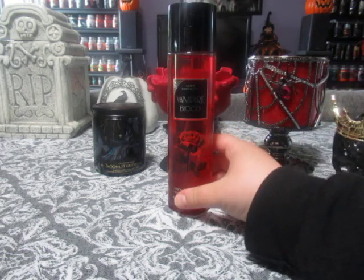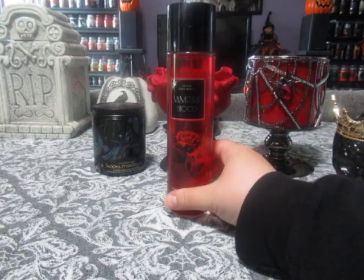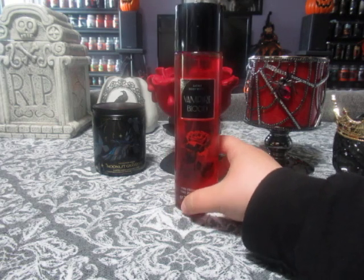The thing is with Vampire Blood though, you have to be careful wearing this. I would suggest not spraying this on any white clothing, because it may stain your clothes. If you're going to wear this, put it directly on your skin and do not spray it on white clothing, because like I said, it might stain your clothes. But otherwise, I love Vampire Blood. So this had to come home with me. This actually was the first thing in my bag when I walked into the store.